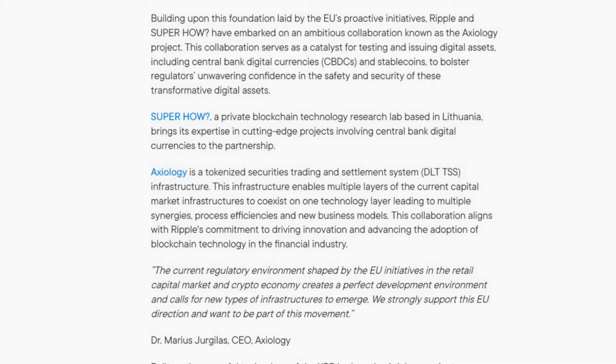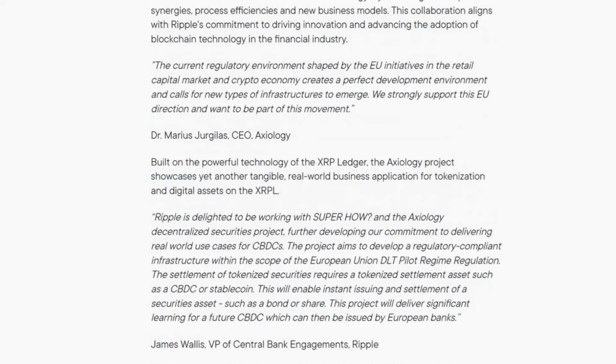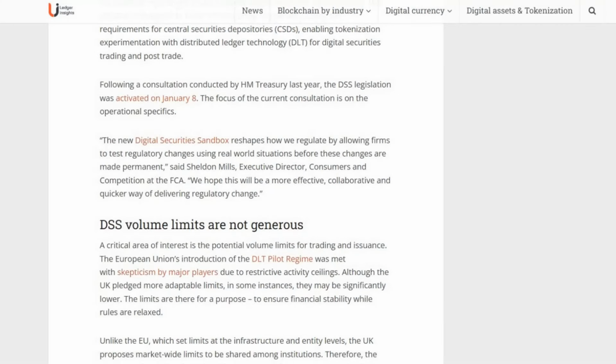This collaboration aligns with Ripple's commitment to driving innovation and advancing the adoption of blockchain technology in the financial industry. Built on the powerful technology of the XRP Ledger, the Axiology project showcases yet another tangible real-world business application for tokenized and digital assets on the XRP Ledger. Same business as usual. They're just lightening the restrictions with this new sandbox.